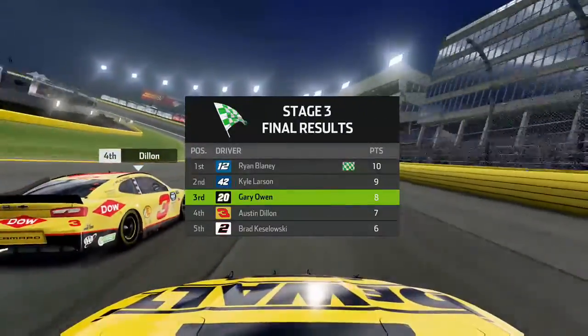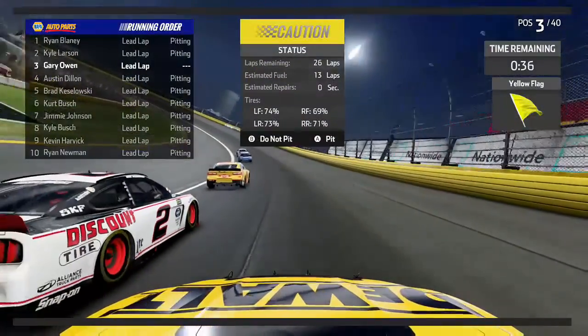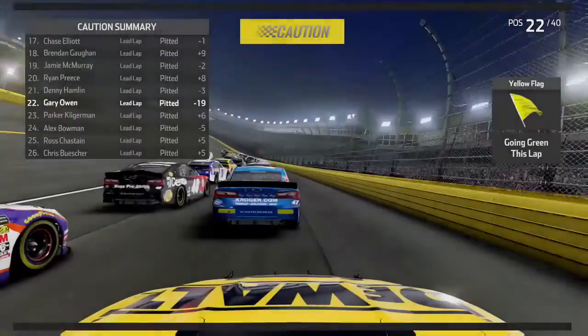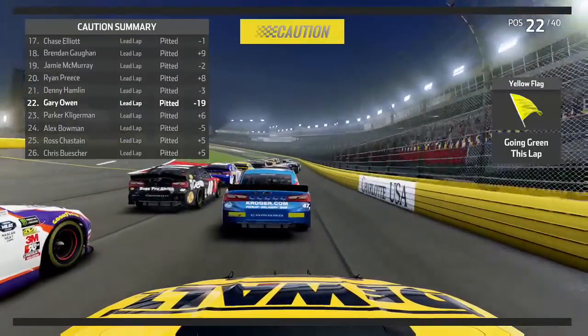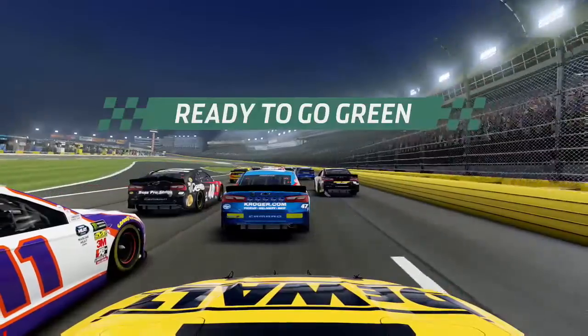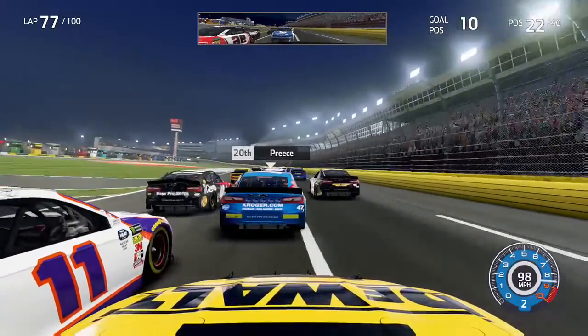And we would come to pit road to take once again 2 cans of fuel and 4 tires, just like we have in every stage, but this time the AI would change it up on us and not take 4 tires because NASCAR Heat 3 logic, and we would fall down to the 22nd position, which doesn't leave us a lot of time left because the 4th stage is just as long as the previous stages now as the green flag is out, and we are underway for the final stage here in the Coca-Cola 600.